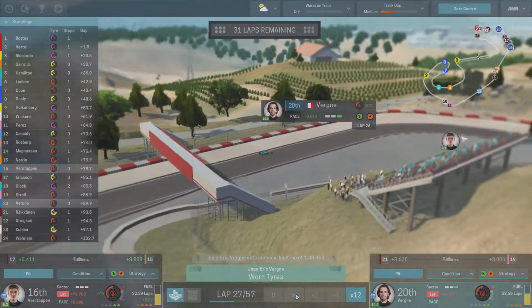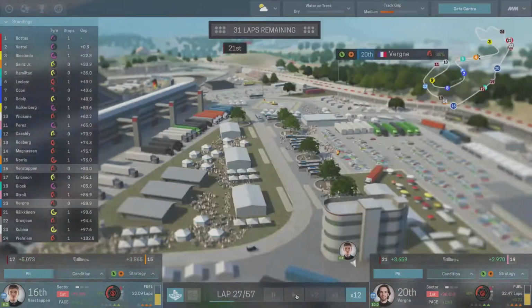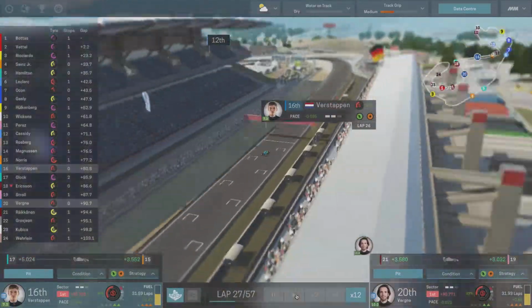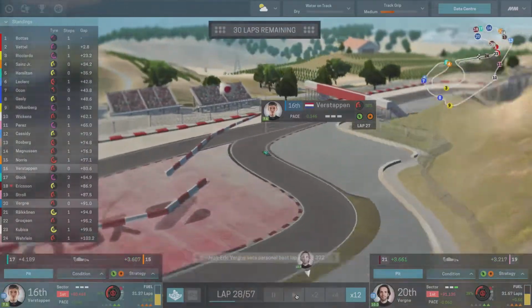Yes, yes. More tires. I know. I know. I'm on it. Lap 27.